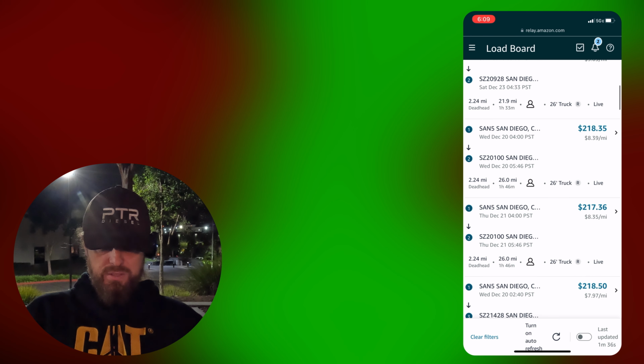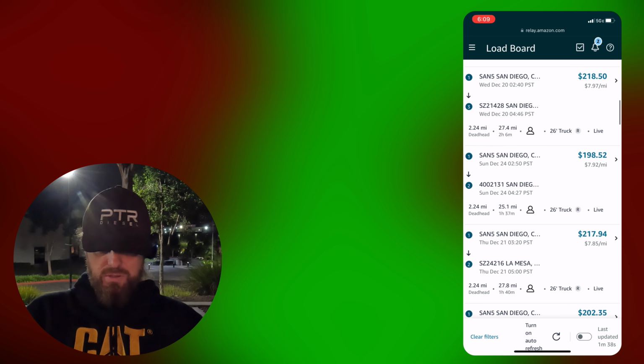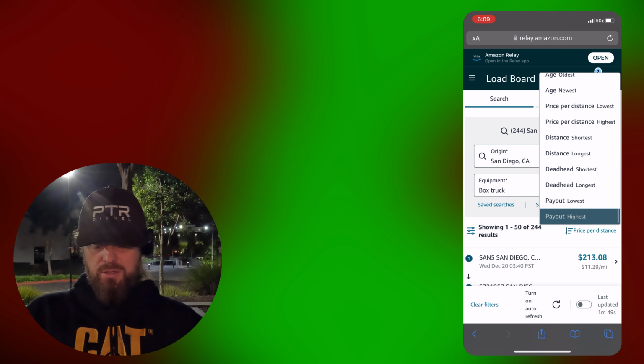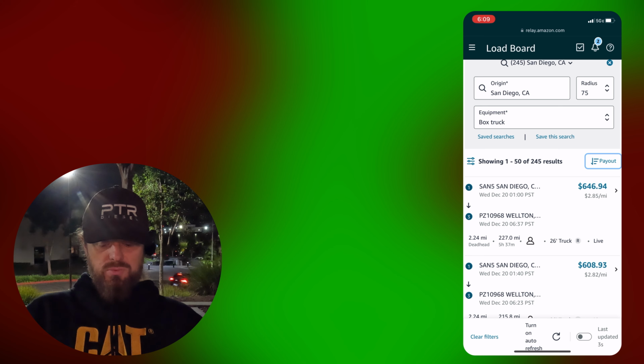These are all very similar loads. One pick, one stop. Here's one that's a 792 a mile. Let's see what the highest payout is, because let's say you don't want to run around for $200. Let's do payout highest, and I bet you the rate's going to go way down. Yeah, so right now, $646 to do three stops, 285 a mile.